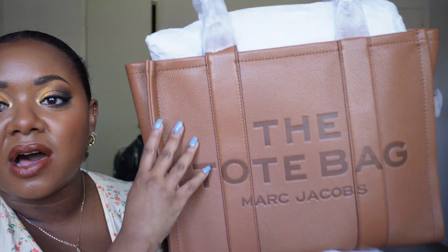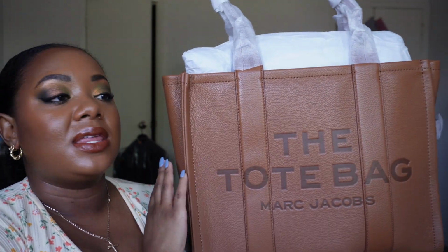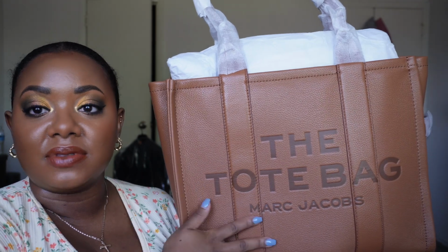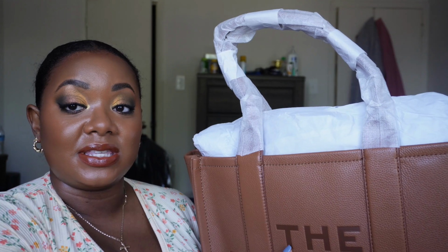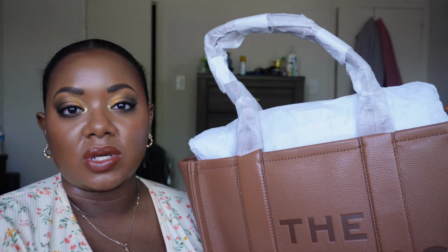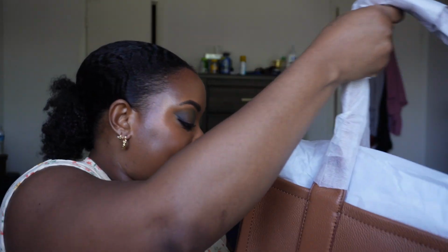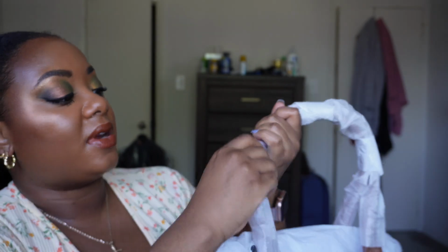So this is the MARC JACOBS tote bag. This is the large leather version, and this is in the color Argon Oil. So let me finish taking off all of this other stuff so you can see it in its full glory. Then I'll get into the specs and I'll show you guys how it falls on my body. And it's not as big as I thought, so let me go ahead and grab these straps.